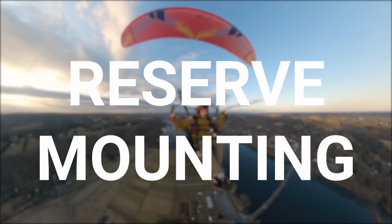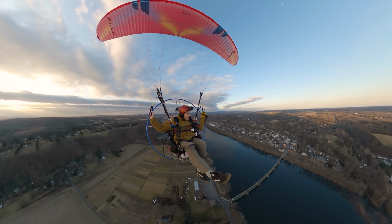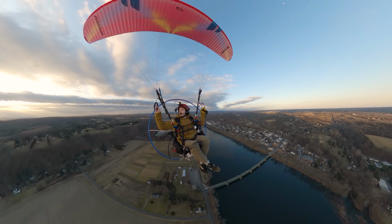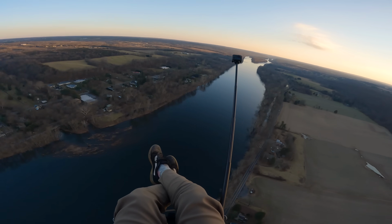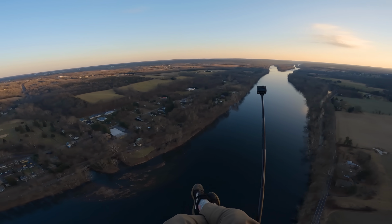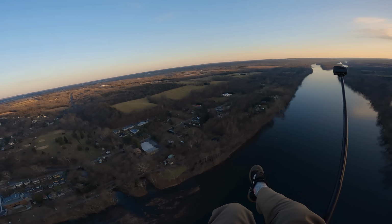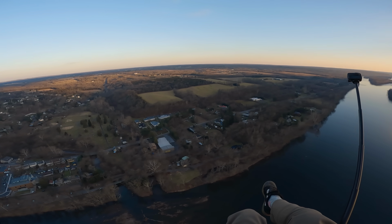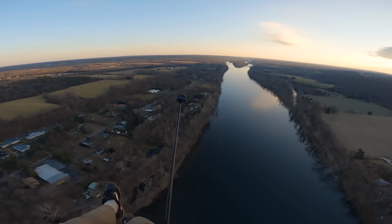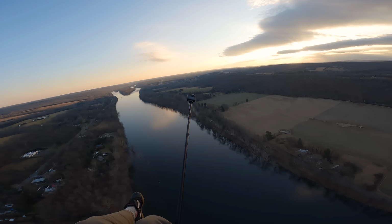Let's talk reserve mounting, and this is a big significant difference. The Scout is intended with an underseat reserve pack job. What that means is it's pretty much out of sight. It has the handle mounted in a good position by your leg, but inevitably the reserve adds a little bit of bulk under your seat, which when you do a foot drag or takeoff and landing, or just standing up and walking around with the paramotor, you do feel that little bit of bulk.